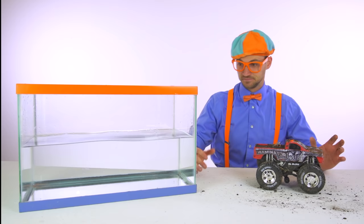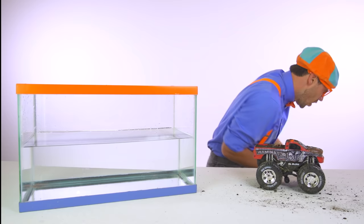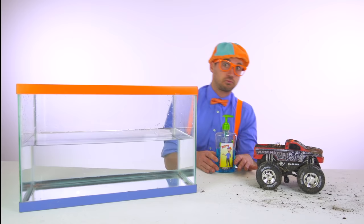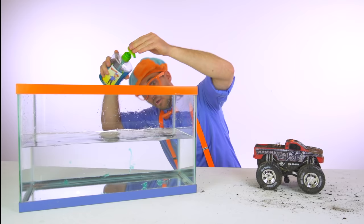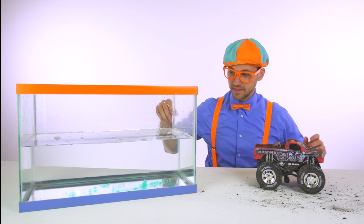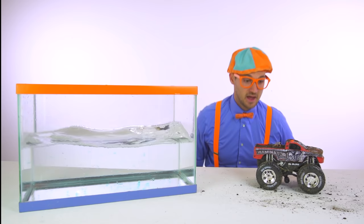But first, wait, we need soap. Like a bubble bath, kind of, you know? Okay, it's down here. That was really heavy too. Just kidding, see? It's not that heavy. I was just acting like it was really heavy. Okay, let's put some soap in here. Whoa, there's soap in there now. Okay, now we have really clean, soapy water. It's time for the truck to get washed.